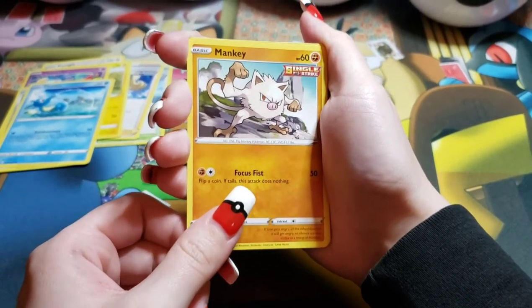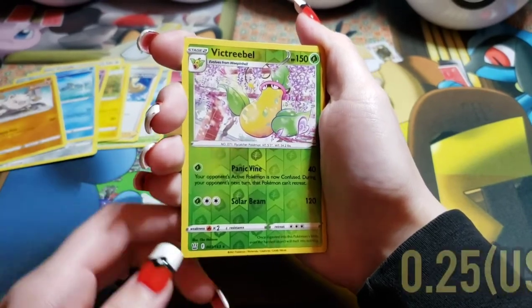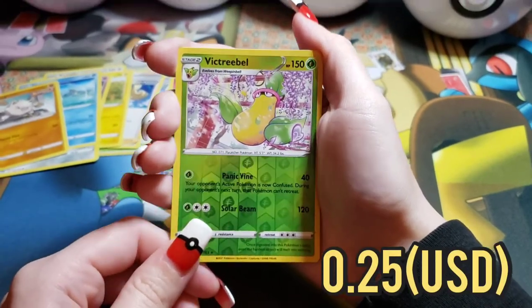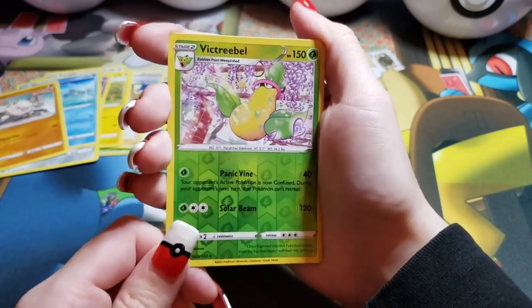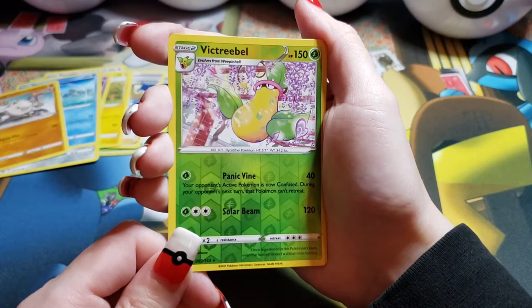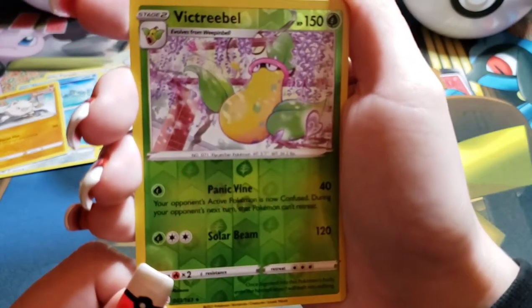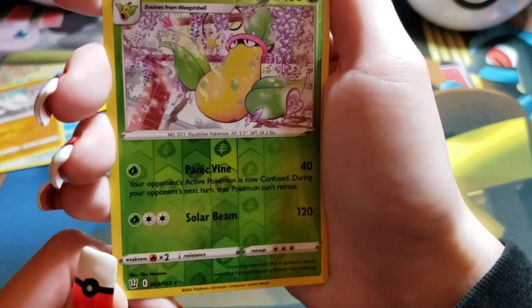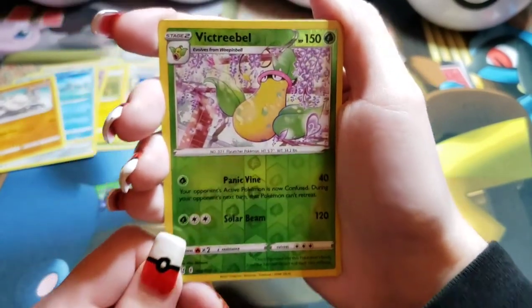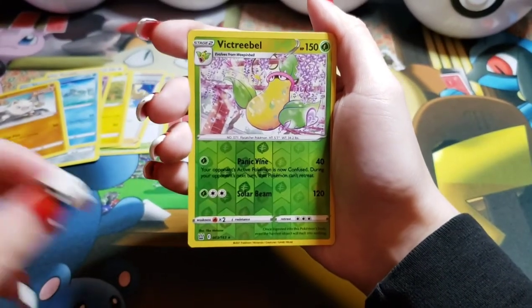We know one. And this is our reverse. Reverse Holo Victory Bell. I still look at that giant pear. That's what it is, that pear of a Pokemon. I know it's not a pear, it's a giant plant, but it looks like it. Look at this artwork, oh my goodness. You see that? That's a beautiful plant. I would put that in my living room and water it daily. I would too. I mean, we'd have the same living room.